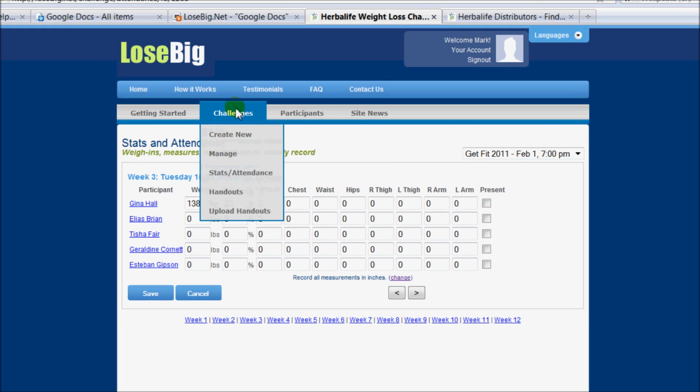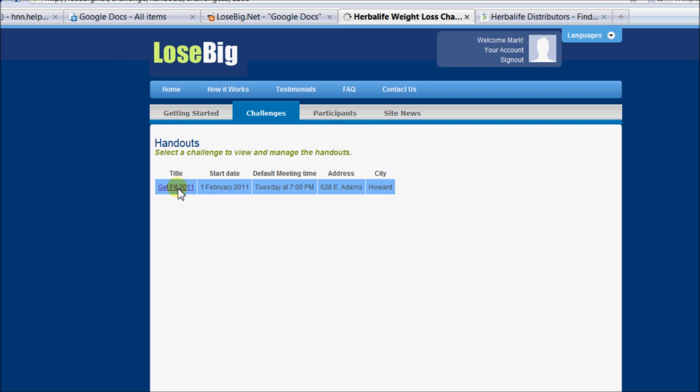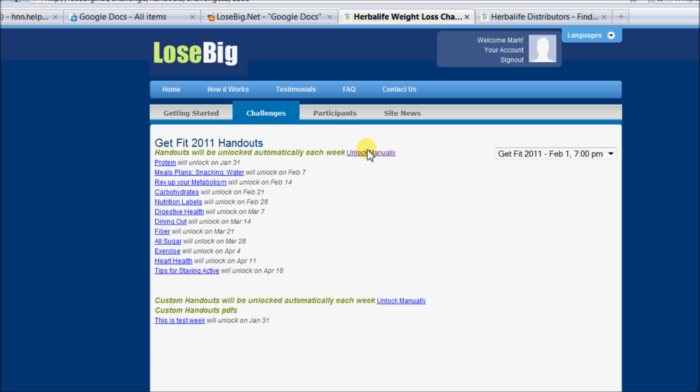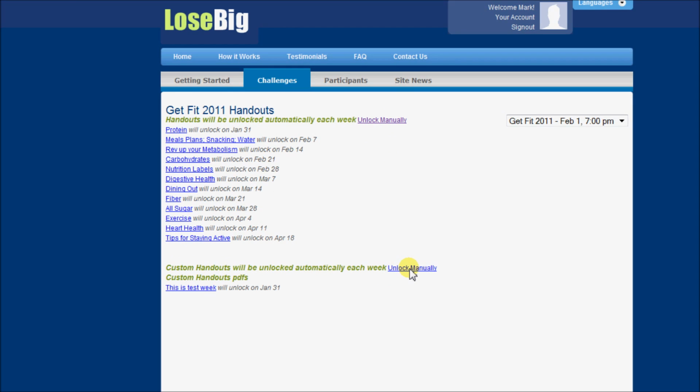There's also a page here where you can control the handouts that the participant sees, and I will show you in just a minute what a participant is able to do with this site. But basically, you can schedule your handouts to either unlock automatically as the challenge proceeds. So, for example, by default, they're set to unlock a day before, but you can customize that. If you prefer, you can upload your own PDFs and use your own handouts if you have custom ones.